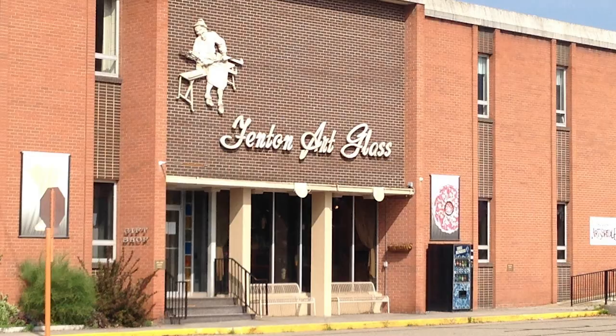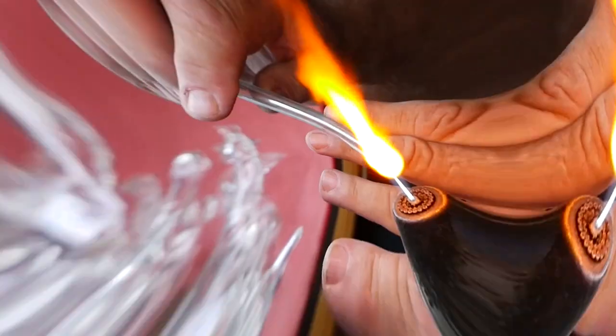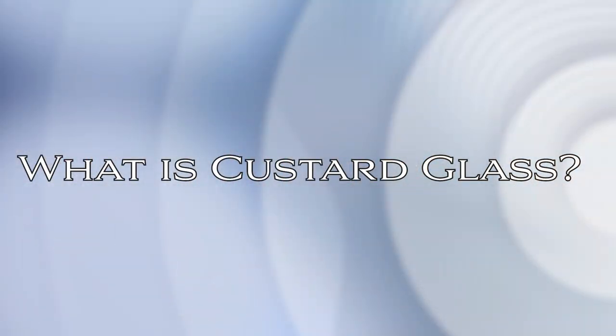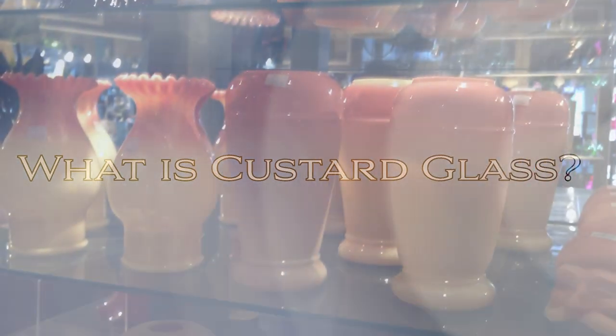Fenton was known for its handcrafted glassware, and each piece of custard glass was individually made by skilled artisans. Custard glass gets its name from its distinctive yellow or pale custard-like color. The color is achieved by adding uranium oxide to the glass mixture.